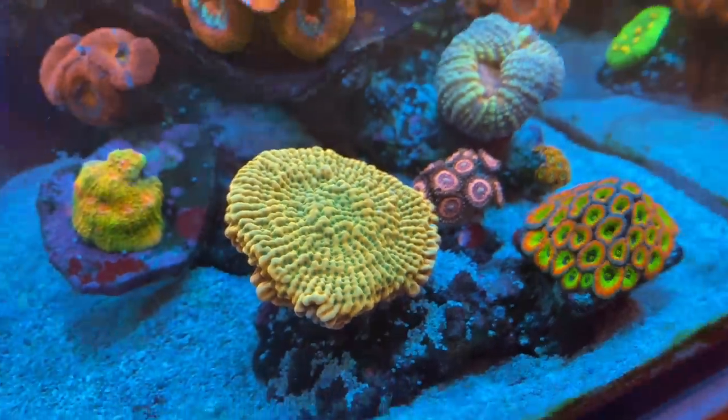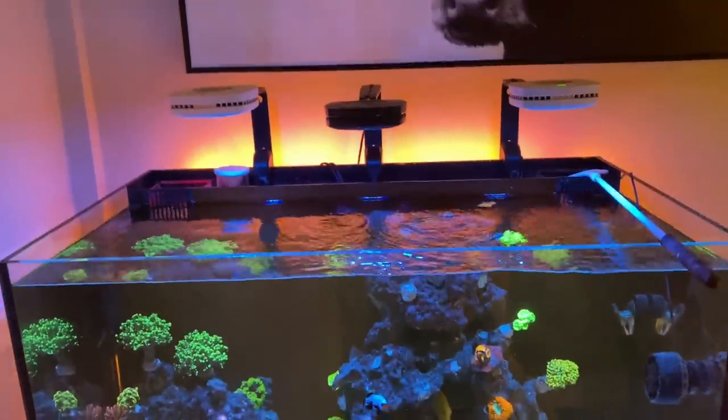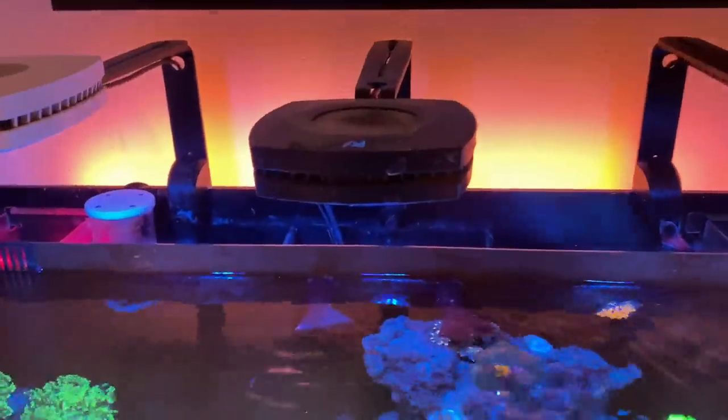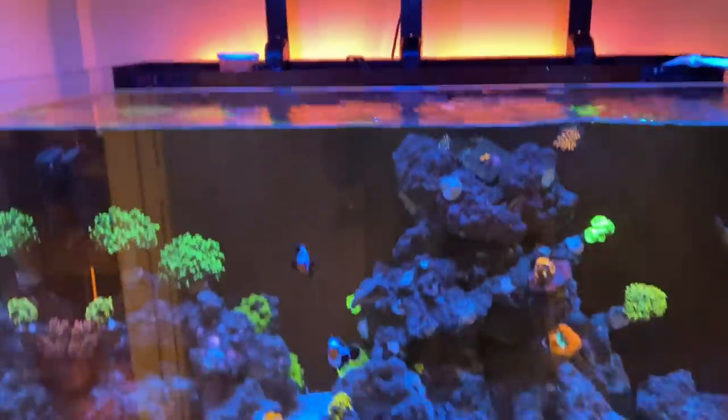All right, guys. So I'm going to clean up a little bit. Then I'll show you a quick little glance at the tank. All right, so quick update, JBJ 65 gallon in my office. So I am gonna be replacing that middle light with the Radion G6.